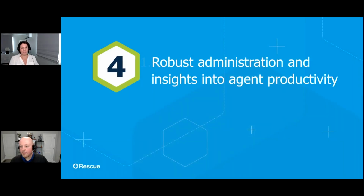Okay, moving on to number 4, robust administration and insights into agent productivity. I like to say that control freaks freak out for Rescue's granular permissions. But I really feel that this is something that's incredibly important, especially for larger enterprises that want to make sure that agents have access to only what they need in order to do their job, and ensure that management has insight into agent performance, especially when they're not able to be physically present with them.